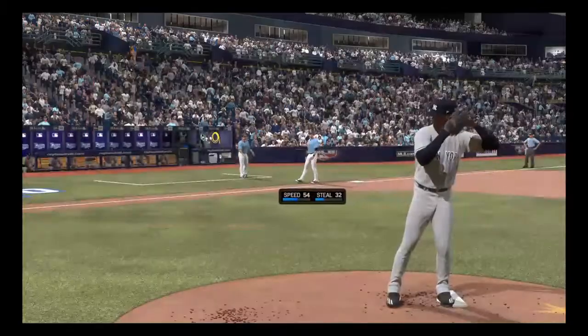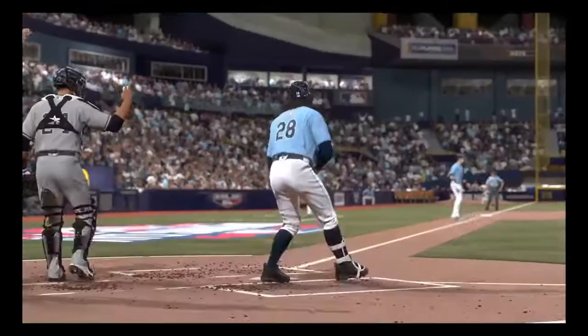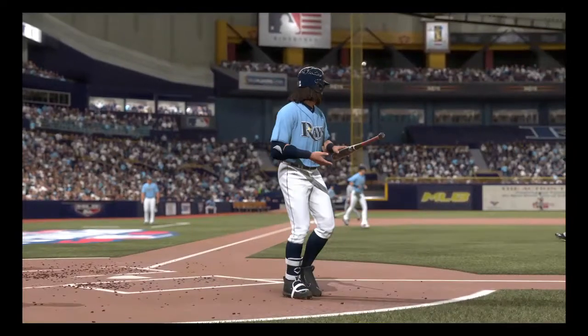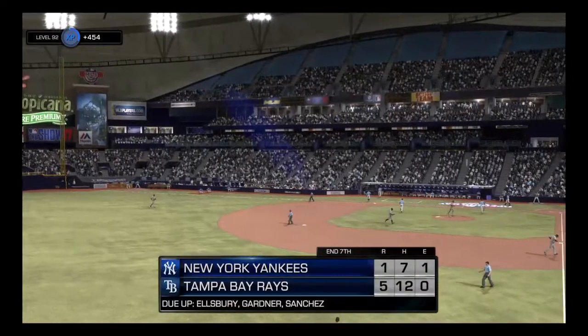When he is on, that slider is one of the best pitches in all baseball. That's why he's so tough for those lefties. And he struck out again. That's the third time he's gone down on strikes in this one. Rays will settle for just one.